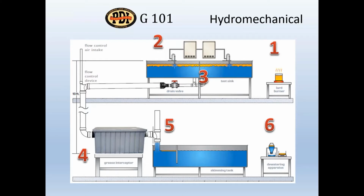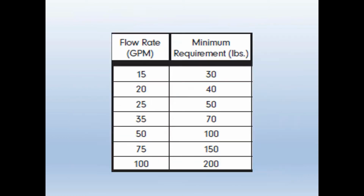So you just continue to do this until the interceptor drops below that 90%, and then PDI would certify it to the minimum capacities. Those minimum capacities that you guys see here, again, we're looking at minimum requirements. If we're certifying a 20 GPM interceptor, we just have to meet with PDI 40 pounds of grease. You'll see how Title 15 pretty much takes this from PDI and makes it their own in their Table 1 and Table 2, and we'll touch on that in a second. That's really a short summary of PDI.